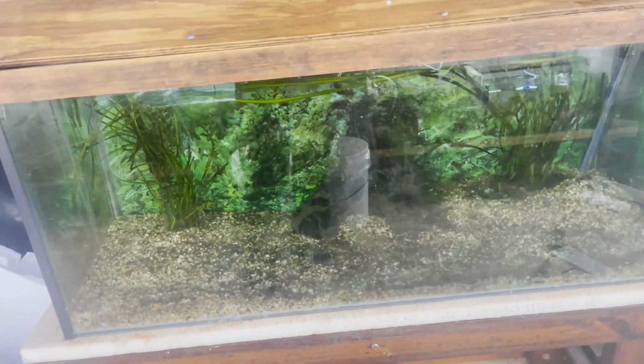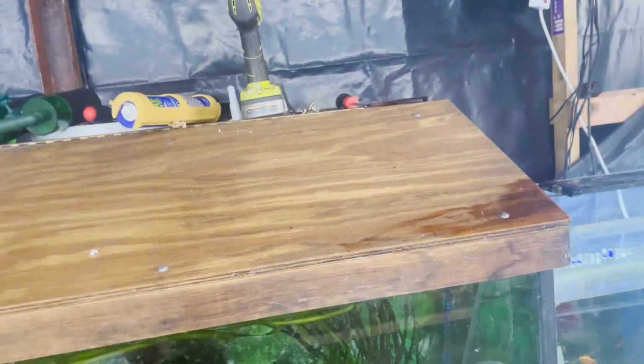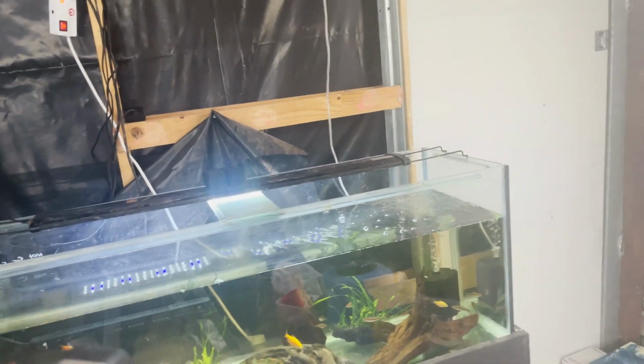So this is my golden perch tank, and he's going to be really annoying and be hiding probably in that log and not want to come out. But he is currently, I can't even find him, he's in there somewhere. But he is currently, I think about 10 centimeters long.